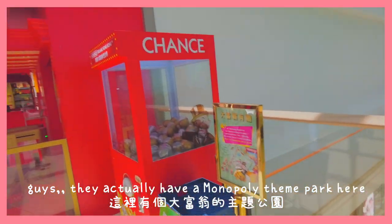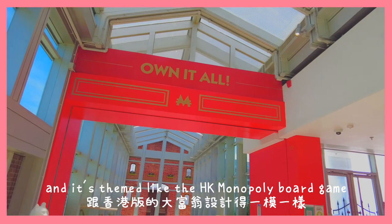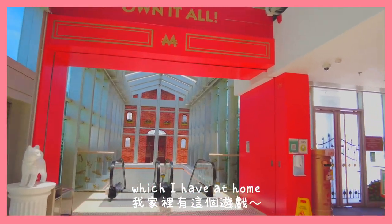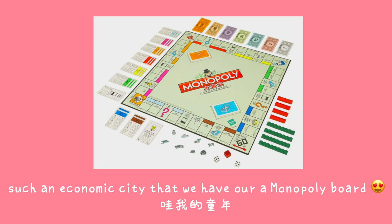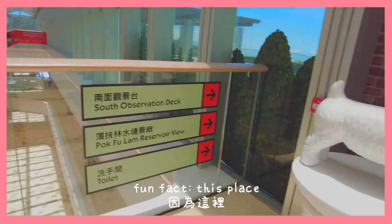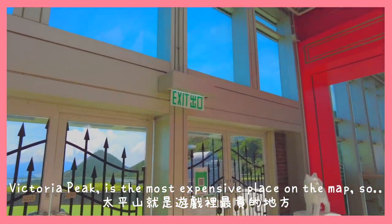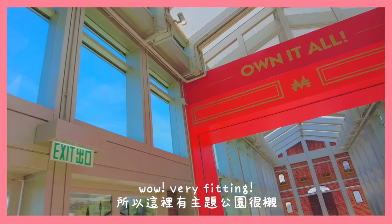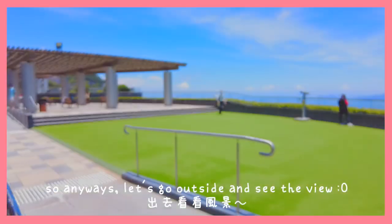Guys, they actually have a Monopoly theme park here, and it's themed like the Hong Kong Monopoly board game, which I have at home, which is really, really funny. Fun fact, this place, like Victoria Peak, is the most expensive place on the Monopoly map. So, wow, very fitting. So anyways, let's go outside and see the view.